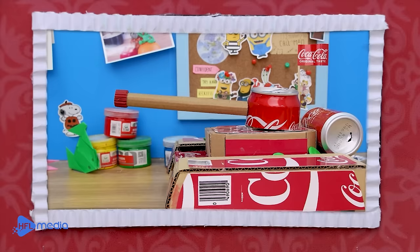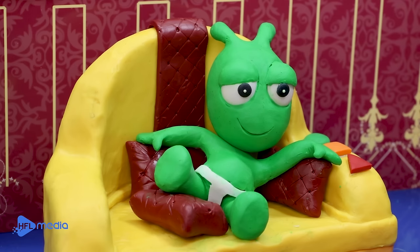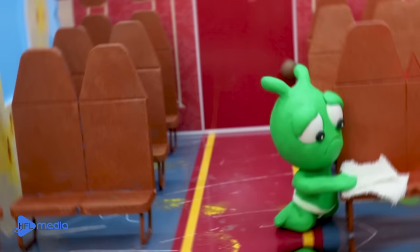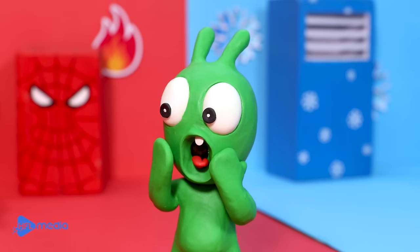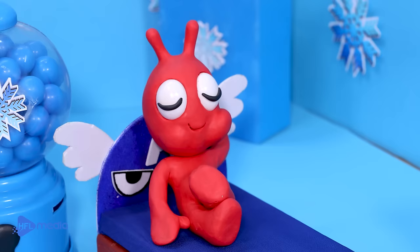The airplane is so cool! It even has a TV! $1,000? Pea Pea doesn't have enough money to pay! Wow! That's a red gumball candy machine! But Pea Pea doesn't have the key to the machine!